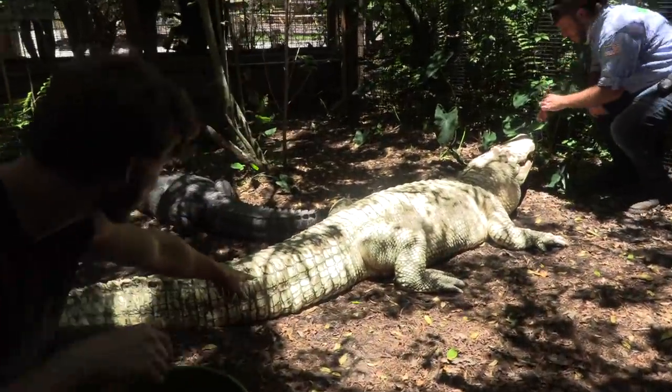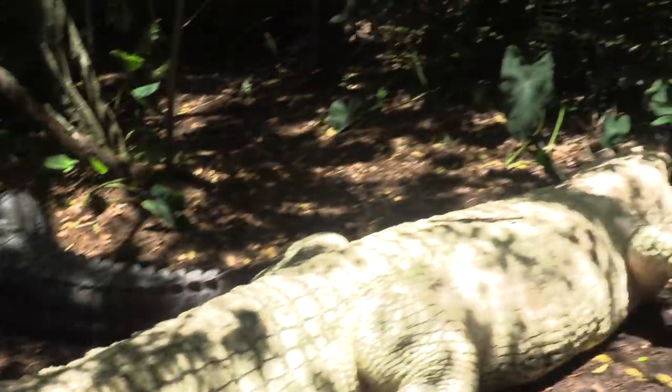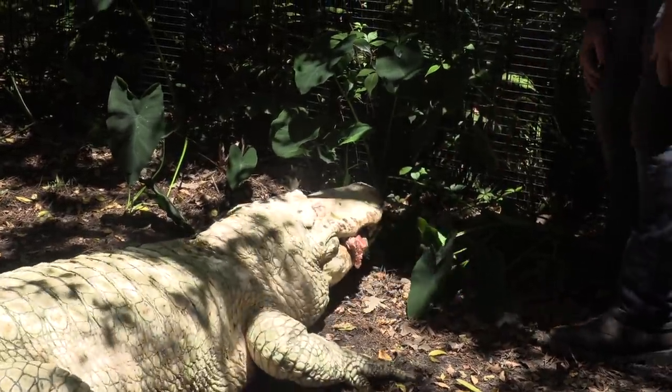Look at his tail. Look how beautiful this alligator is. Oh, look at that. You're waiting now, right? Come on. Okay, bud. Asleep.